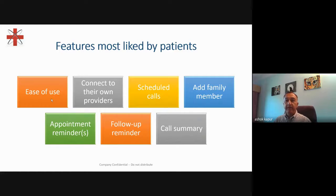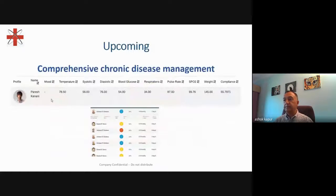You can add a family member, very important for people like my mother, my late grandfather, where it was important for them to have a family member to fill in the rest of the picture about what's going on with them. Follow-up reminders are important. Doctor told me to make an appointment after 30 days, but if a reminder comes to me, I know to do that. And a call summary.